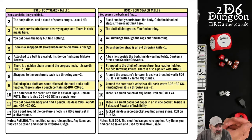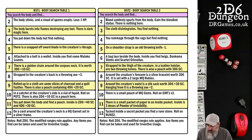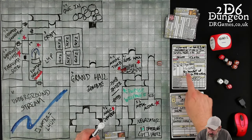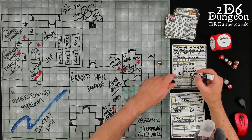6, 7, 8. Around the creature's forearm is a silver bracelet with 3d6. Don't I have one of those? I do. It is set with two large... let's see here, it's three. Oh no, this one's 3d6. Let me roll this. Oh my god, how funny. That's exactly what I rolled last time. Not the same numbers, but I rolled an 8, and I have an 8 SC bracelet with two large MQ rubies. So I'm just going to put 2 of those.